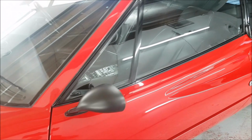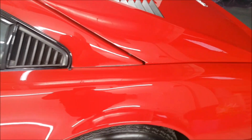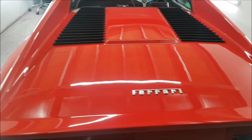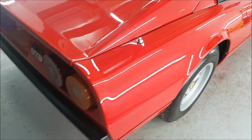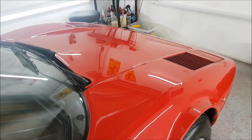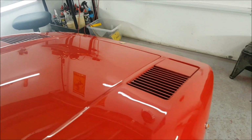I'll put a load of pictures up as well, and you'll be able to see the sort of defects that I've been having to work with. But fortunately there was plenty of paint to be able to flat it, to get the majority of them out. It does look like a different car than the one that arrived, and I'm pretty pleased.